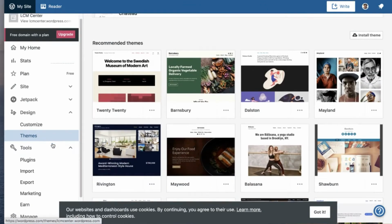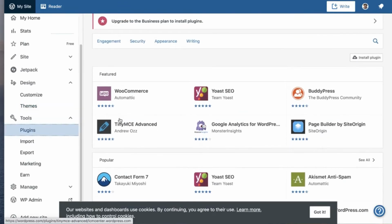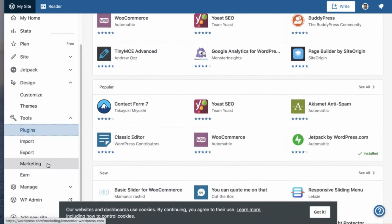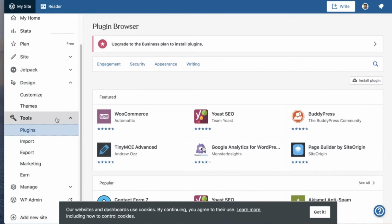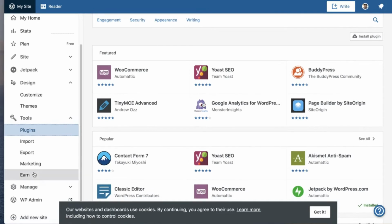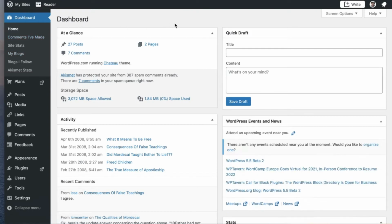Okay, and then if you go to the tools, of course, you can check the plugins, but again, this is a free account, so the plugins that I can install here are very limited as well. Maybe it will be a different picture if I'm going to use a paid one. If I upgraded this into a business plan, then I will be able to install better plugins with that. All right, so hosting configuration, then WP admin. Let's check. So this is basically what's inside there.